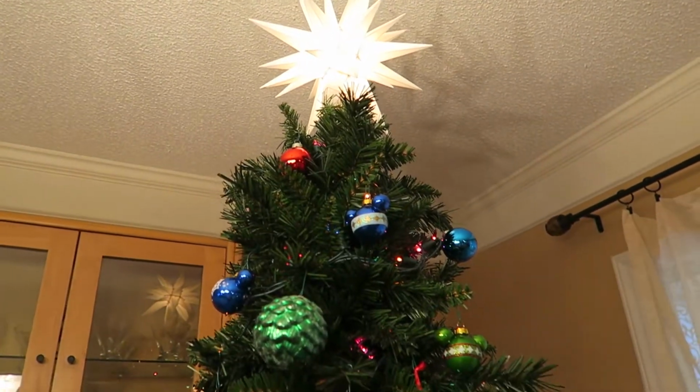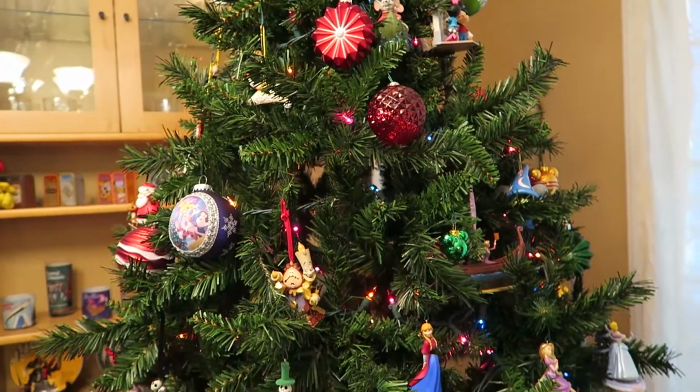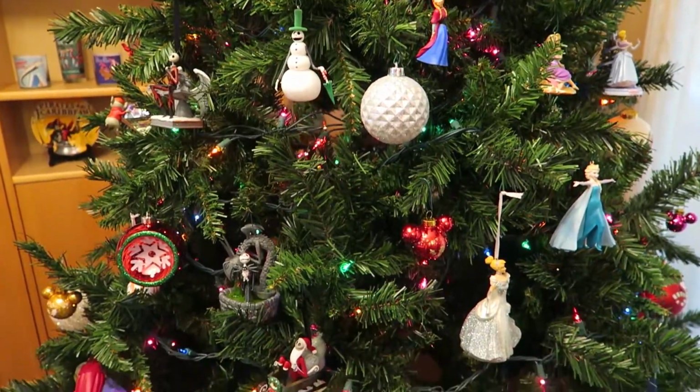The massive tree is done. This takes a long time to decorate, mostly because a lot of these ornaments are collectible, so I put them in boxes and that takes a while, but it is done.